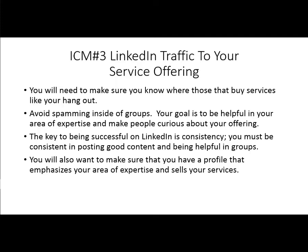So you should expect to do a little more work, and you should expect for this to take a little longer than if you were to send traffic to an affiliate offer. Okay, so for some of you who have skills that other marketers or other people need, this is going to be ideal to you, and you want to find the people who need what you have and then get inside of the groups and help them, as well as posting relevant content on a daily basis.